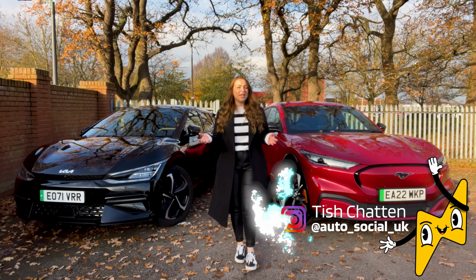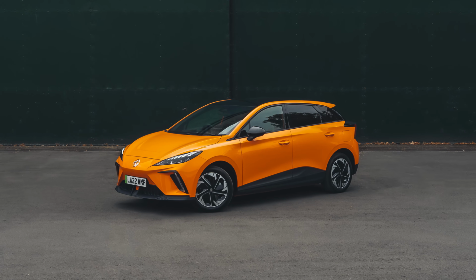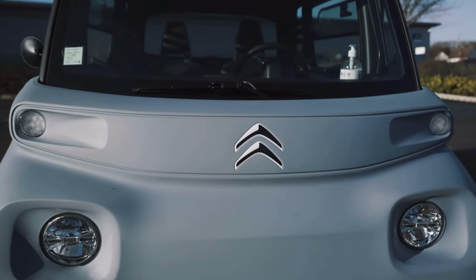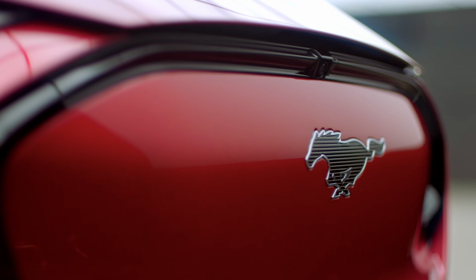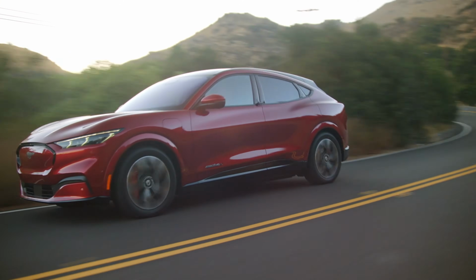Isn't this new era of automotive just crazy? MG has suddenly risen from the dead and they're dominating the market. Citroën is selling what is essentially a plastic box on wheels. And Ford, well, they had the guts to put the Mustang name to their first halo electric car.